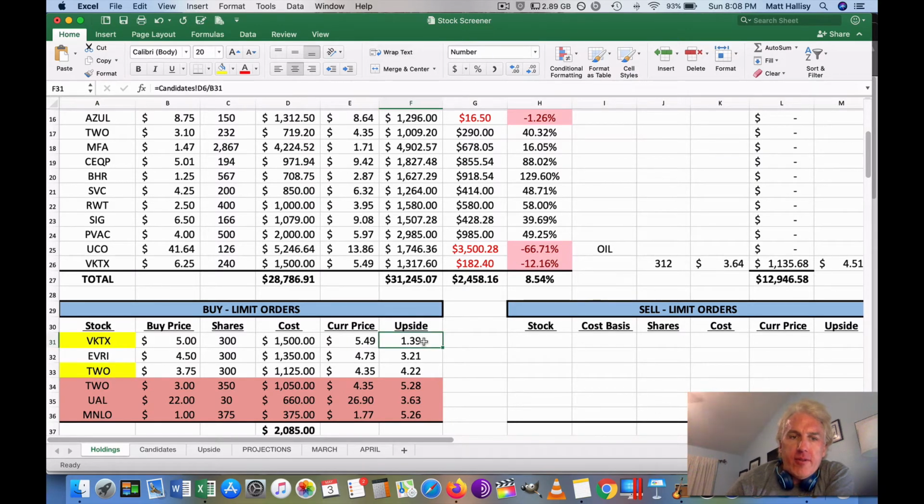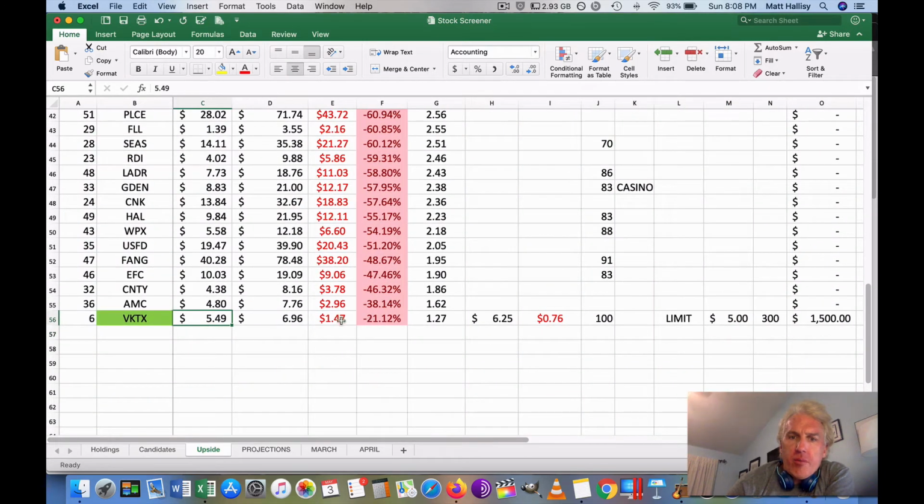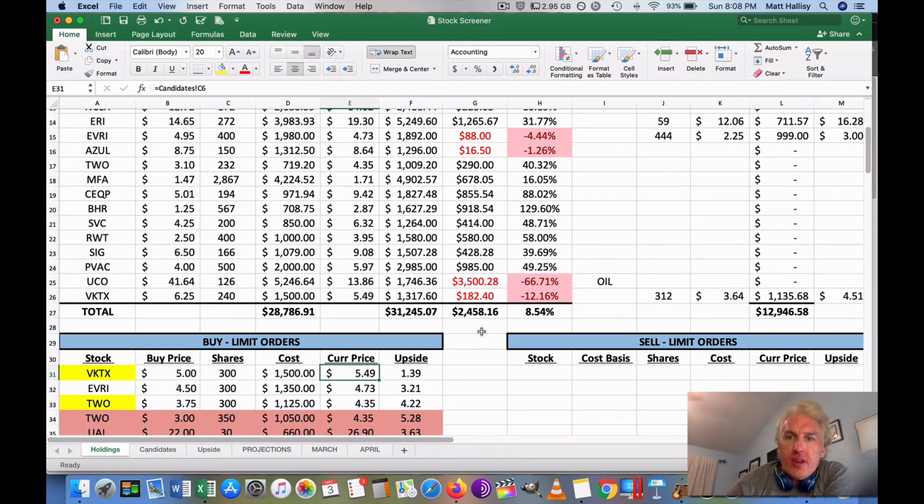So we have a low upside for VKTX, but that one really wasn't impacted by the shutdown because it's a biotech company. So you're going to see that on the low end, but there's not really a correlation between their current price and their February 20th price. It's just a good company that I want to get in on, because if they have a drug that comes through, it's going to jump. So with that being said, we have that looking right there.